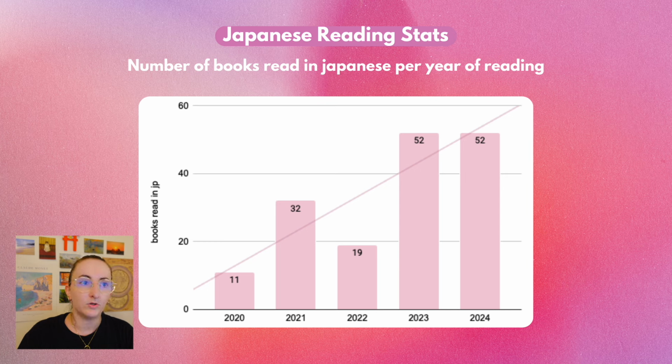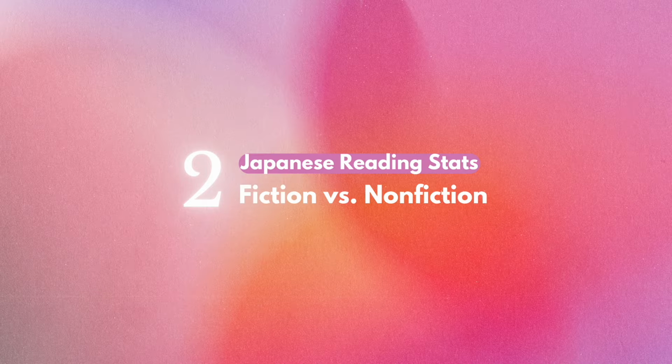Now I read pretty much fluently, finally, after 4 years of reading. This year is the 5th year. I am finally as fluent reading in Japanese as I am reading in English. So it does happen, guys, it does happen.